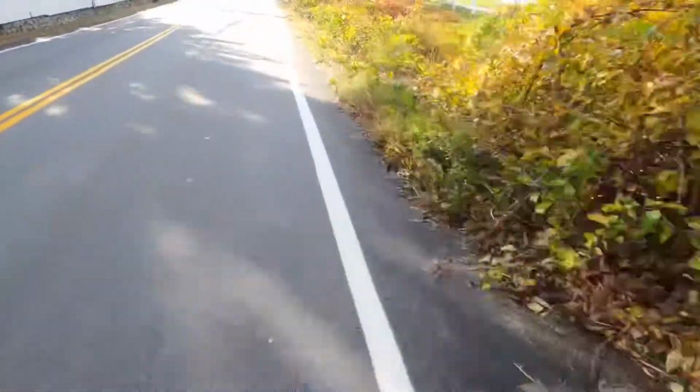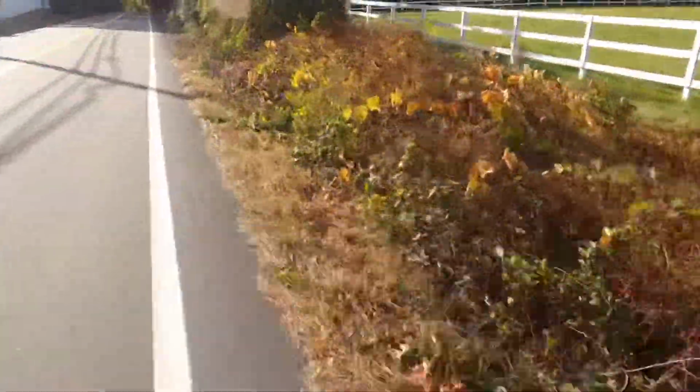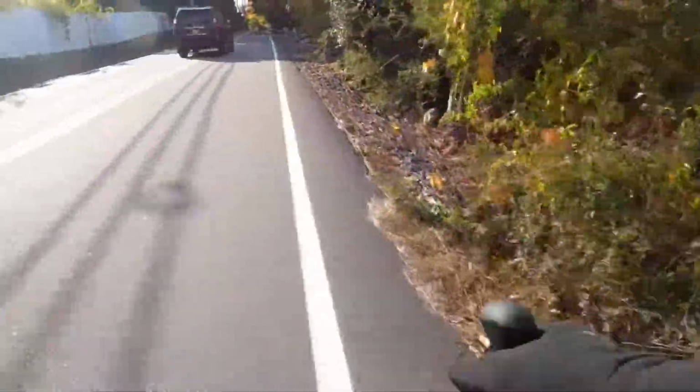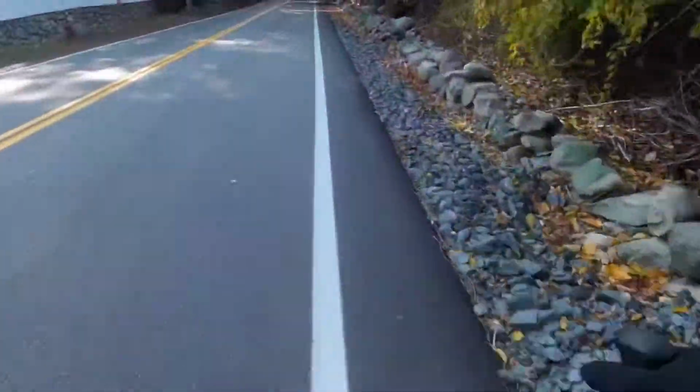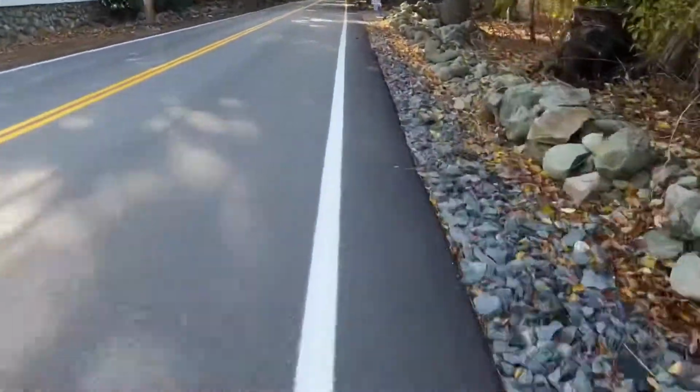Hopefully I can catch the horse over here on my camera. I don't know if I'm far enough over there. It's tough. I don't know if I got over there. But again, just wanted to share with you some of New England foliage, some reasons to get out and ride.